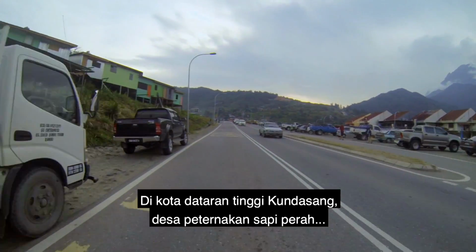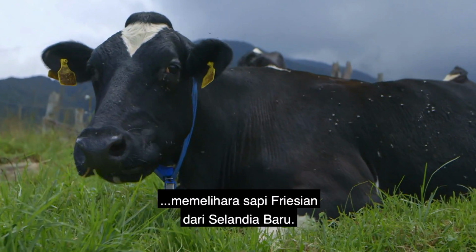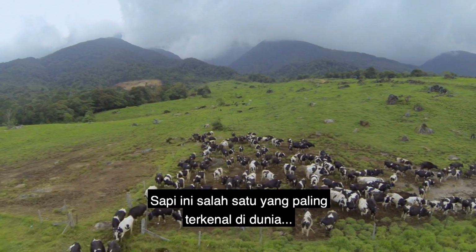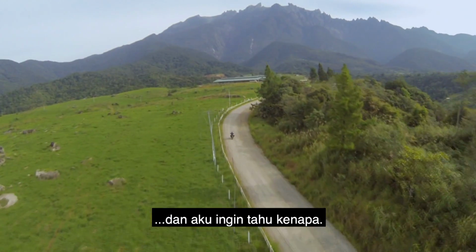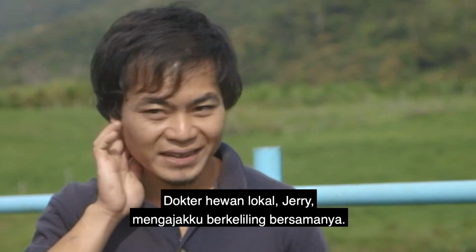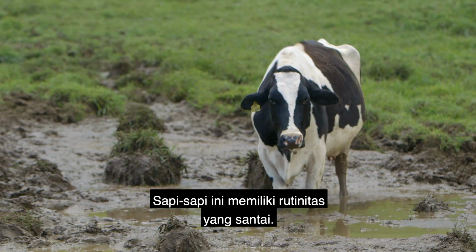In the highland town of Kundasang, the Desa Cattle Dairy Farm rears Frisian cattle from New Zealand. These cows are some of the most popular in the world, and I wanted to see why. Dr. Jerry, the resident vet, invited me to join him on his rounds. The cows have a pretty relaxed routine.